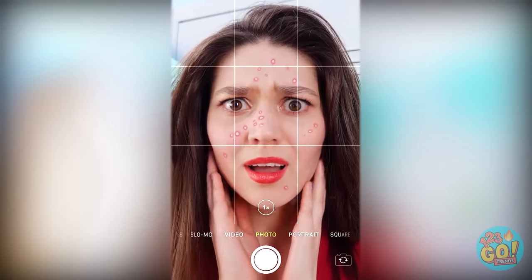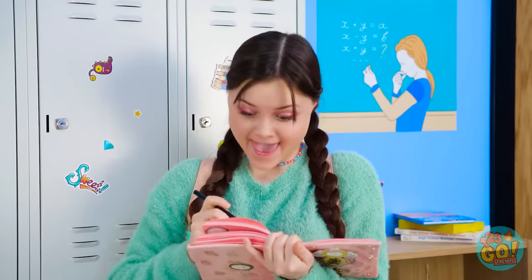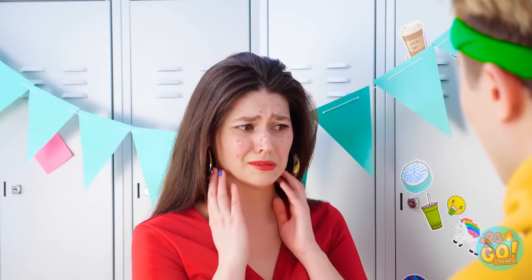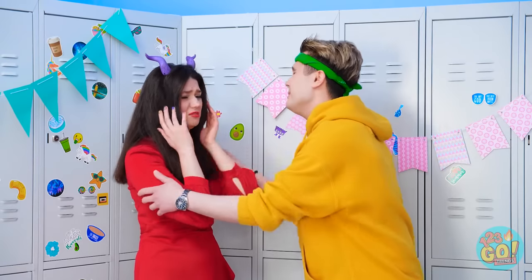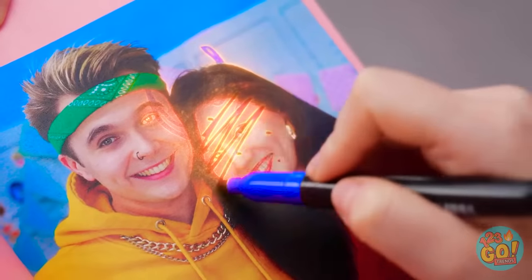Huh? What's that? Something's wrong with your face. Look! My skin! What happened to my flawless skin? Ha! Take that! And maybe some horns, too! Oh! There's something growing out of your head! Why is this happening to me? Listen, everything will be okay. Don't worry. Oh, he's so caring, but he's wrong.